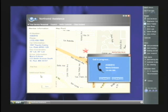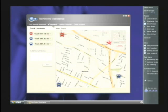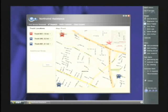In fact, the telco's location services are also used to dispatch the service trucks. In this case, the motorist has a flat tire, so we'll click Dispatch to see the available trucks, and then we'll assign the closest truck to this service call. So we assign the driver to the call, even using MapPoint to calculate and send driving directions.